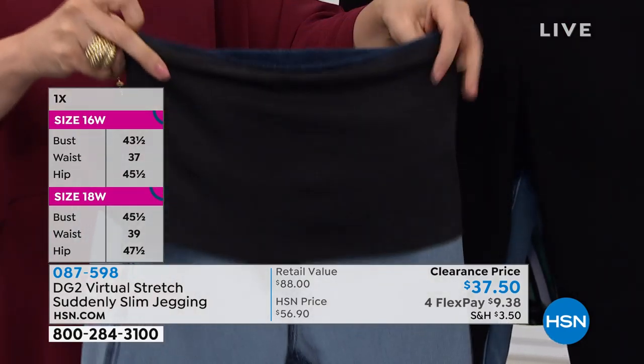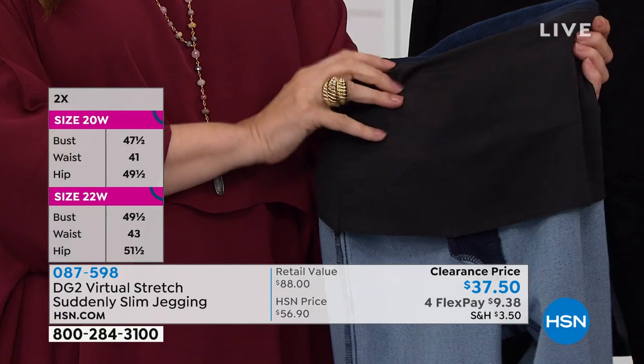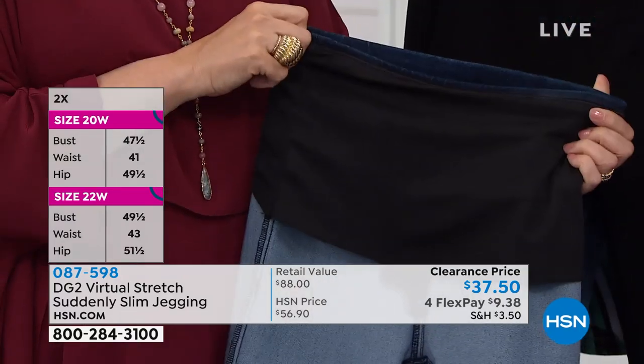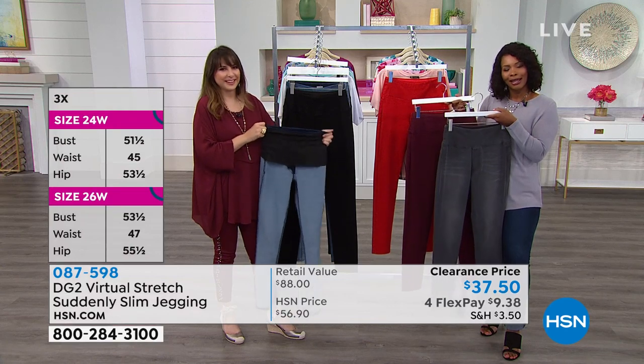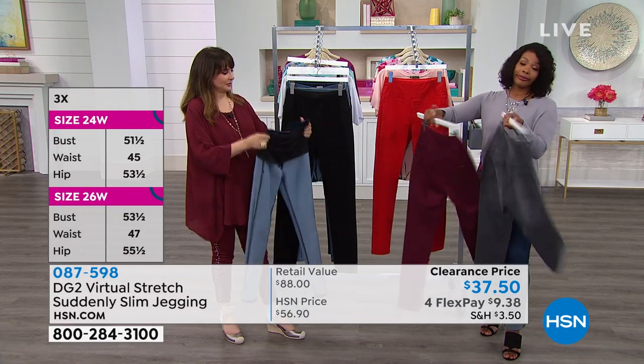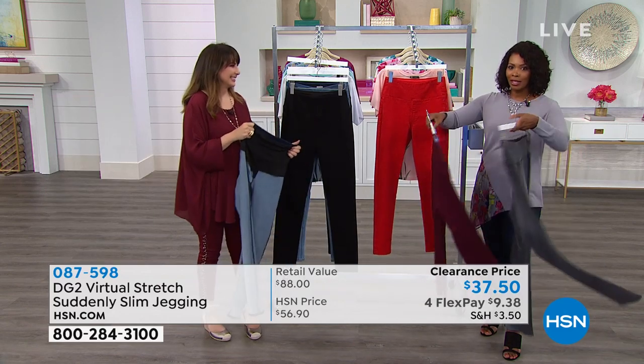And this is the thing. Typically that piece, if it were separate, would be expensive. So you'd be buying that and the jean, right? So the fact that you're getting these for less than $38 is just a great value. It's one of those, I can't believe I'm in the right place at the right time.